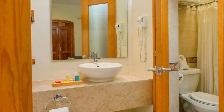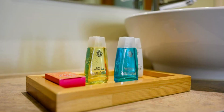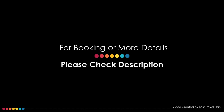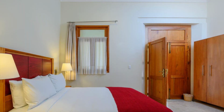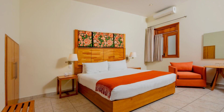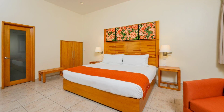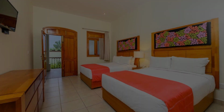The hotel accepts major credit cards and reserves the right to temporarily hold an amount prior to arrival. The check-in time of this hotel is 3 p.m. and the checkout time is 11 a.m. Guests are required to show a photo ID at check-in. Several deals and offers are available online for this hotel, along with various meal plans and payment policies.